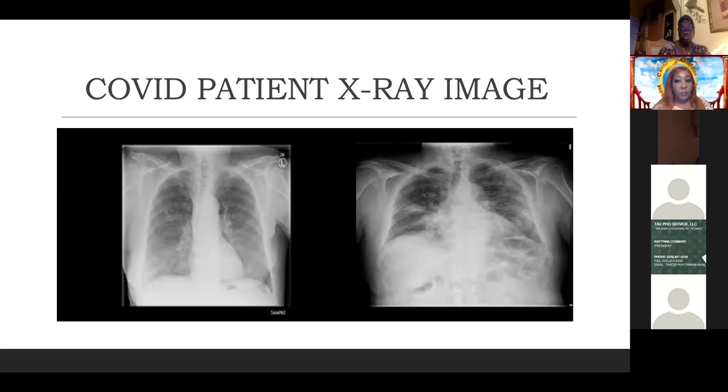So what happens is when the virus goes into the lungs, it attacks, and your lungs are closing, and the virus is attacking, and the lungs are just inflamed. So that's what an image looks like when a patient has COVID-19. They will classically diagnose you as a pneumonia. So this is a typical pneumonia that you will see in the lungs and the chest x-ray.